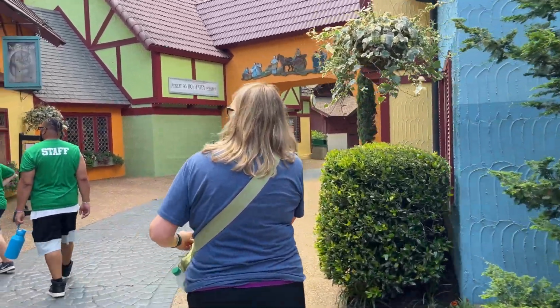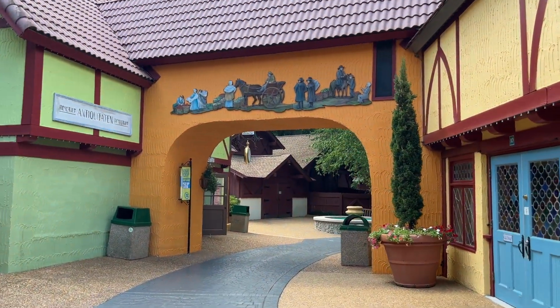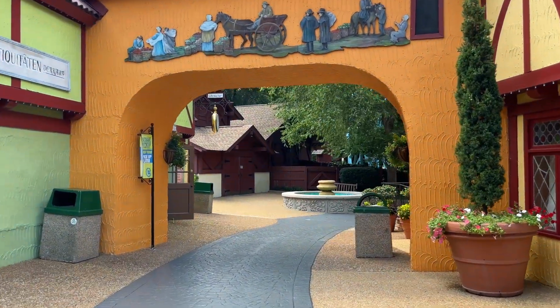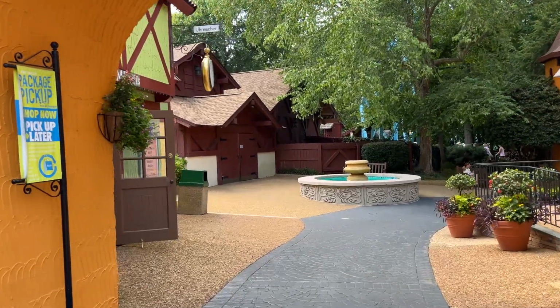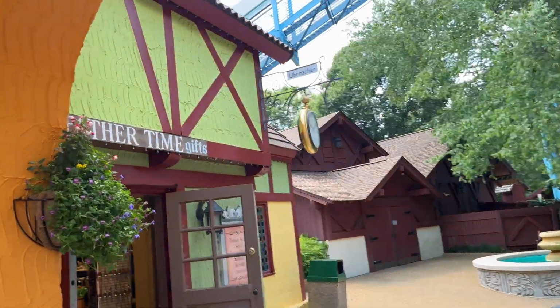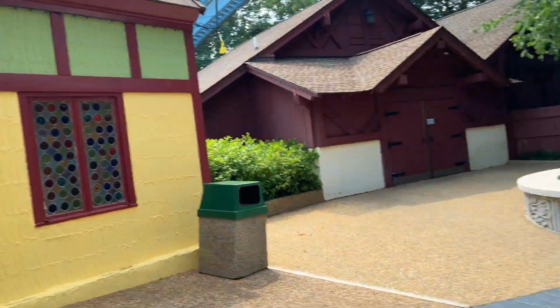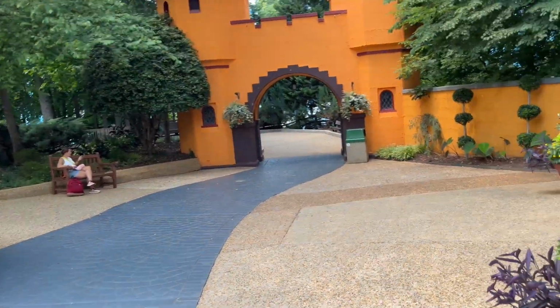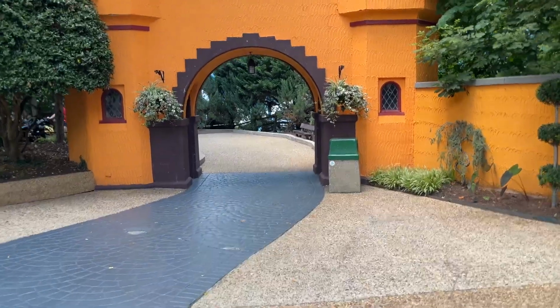I love all these stained glass windows. Now up ahead here you can see that sign hanging with the pocket watch on it. This used to be the Father Time shop, which was my favorite shop in Busch Gardens, and it was filled with authentic Black Forest cuckoo clocks from Germany, and grandfather clocks, and they were beautiful, very, very pricey, but authentic and beautiful. That's been really cut down now.